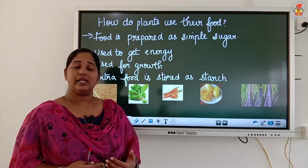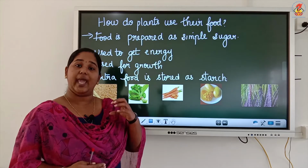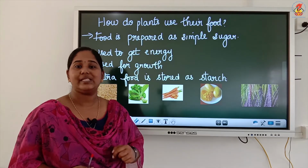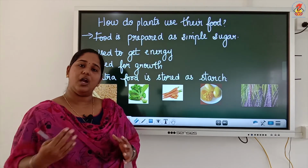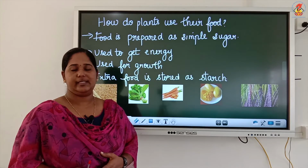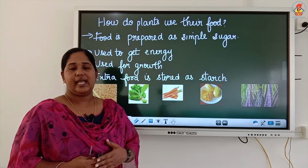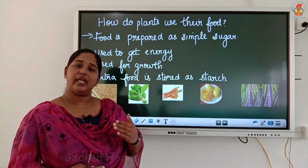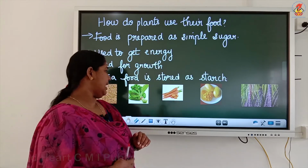And that part is edible. That means the part of the plant in which the extra food is stored will be eaten by animals. We do not eat all parts of all plants, isn't it? There are specific parts of a plant which we eat. That is because the extra food in that plant is stored only in that part. I'll show you some examples.